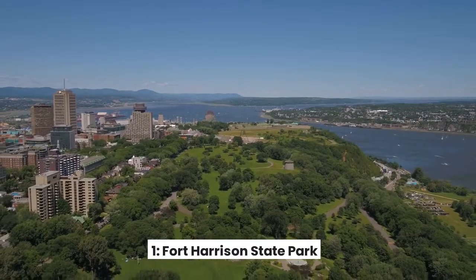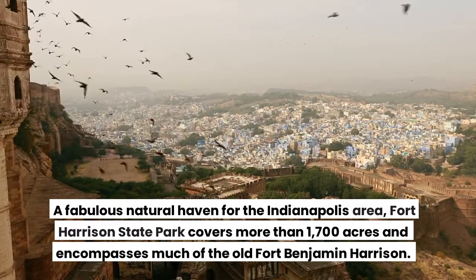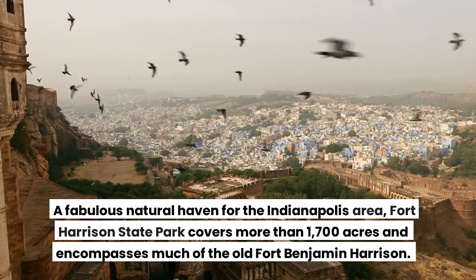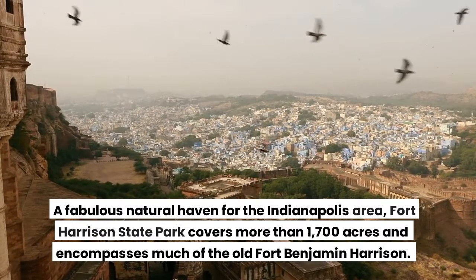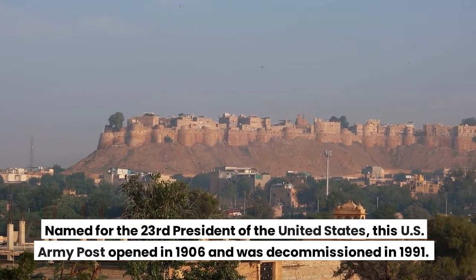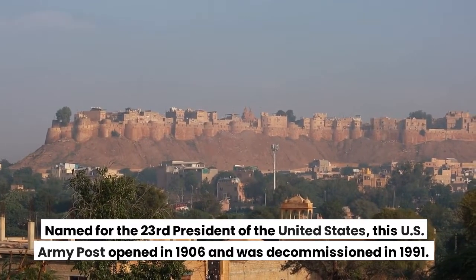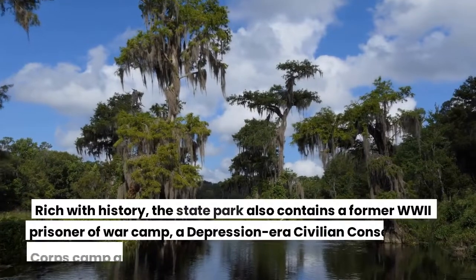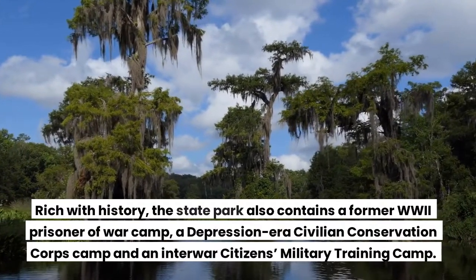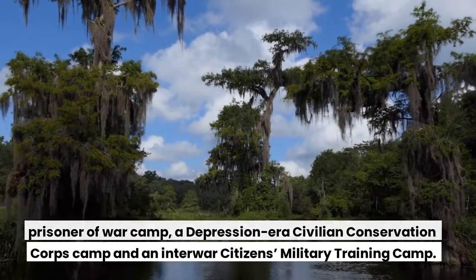1. Fort Harrison State Park. A fabulous natural haven for the Indianapolis area, Fort Harrison State Park covers more than 1,700 acres and encompasses much of the old Fort Benjamin Harrison. Named for the 23rd President of the United States, this U.S. Army post opened in 1906 and was decommissioned in 1991. Rich with history, the state park also contains a former World War II prisoner of war camp, a Depression-era civilian conservation corps camp, and an interwar citizens military training camp.